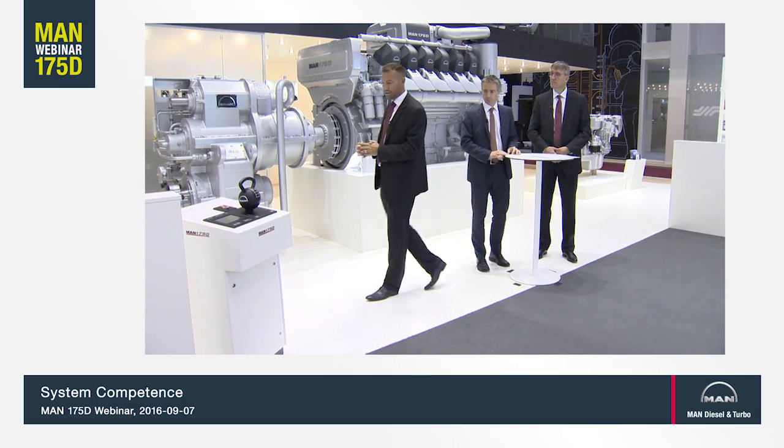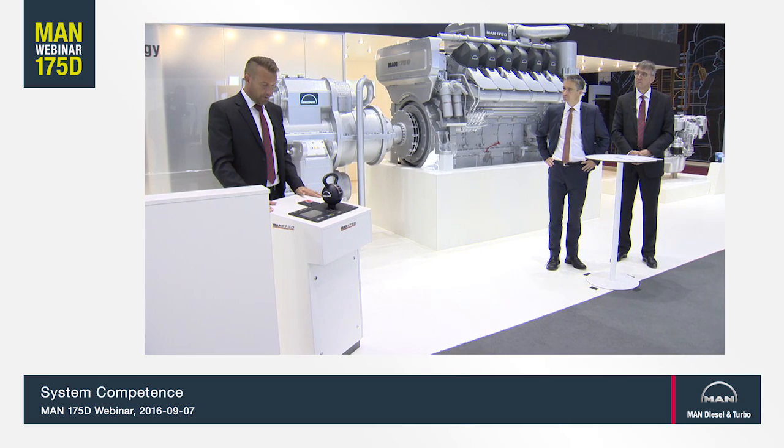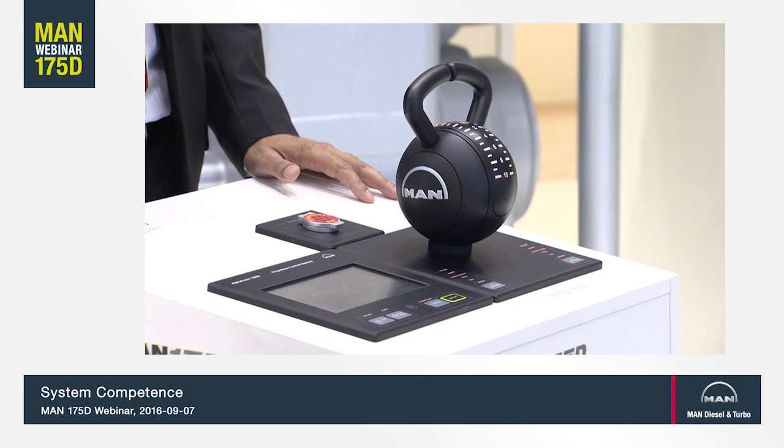Actually, we are very proud to present our new generation of our remote control system, the Alphatronic 3000 175D edition. Going back to 1902, the basic functionalities were propeller RPM and pitch for CP propellers and clutch control. Nowadays, the demand for a highly efficient remote control system is obvious, and therefore we have developed this 175 edition of our Alphatronic 3000 system. Now, of course, the system is applicable for both fixed pitch propellers as well as CP propellers. It includes our trolling function for fixed pitch propellers, ensuring a smooth clutch control during maneuvering.